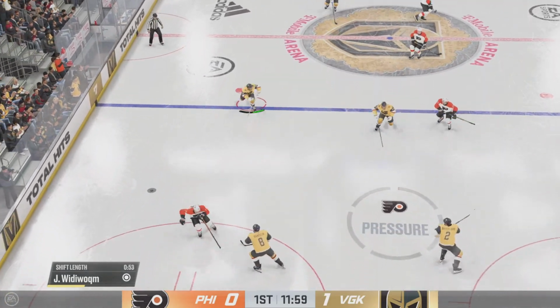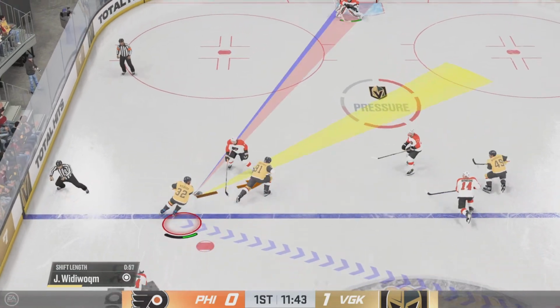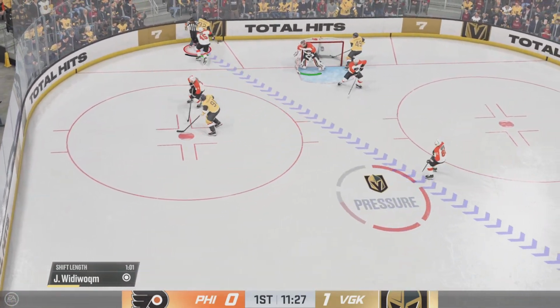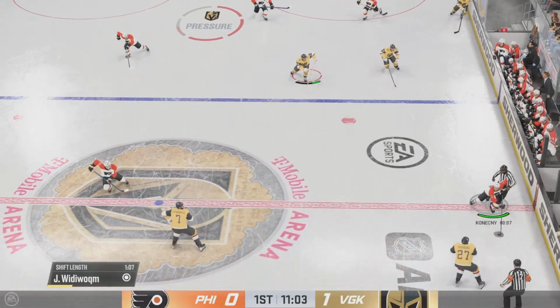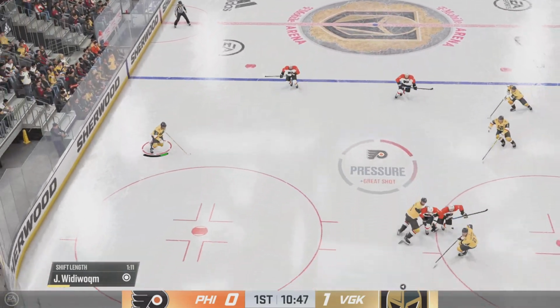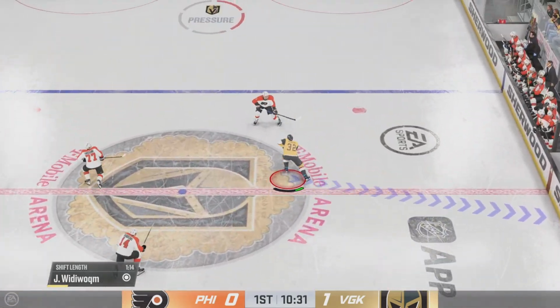The Flyers carry it along the wall. Vegas tries to break out from their own end. Moves it to Tarasenko. And he takes the feed. And now it's grabbed by York. Through the neutral zone, up along the wing. Shot! Stopped by the goaltender, getting a piece of that one.